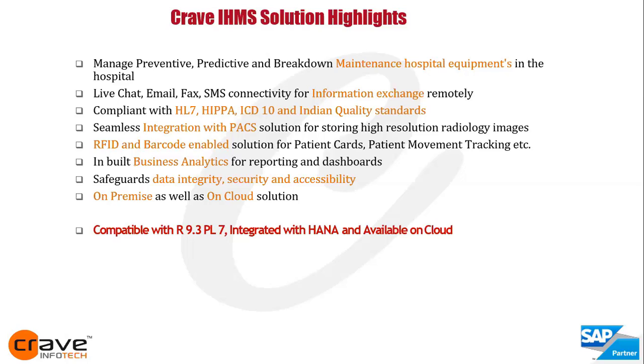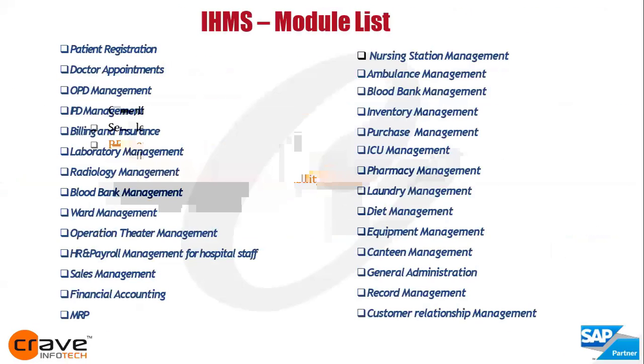Data integrity, security, and accessibility safeguards are all with this solution. As I said already, it is available on premise and on cloud. The latest version is 9.1, patch level 4. The solution is available from 9.1 onward, and as I said, it is available on HANA and cloud as well. So this is the list of modules.